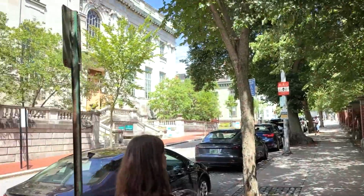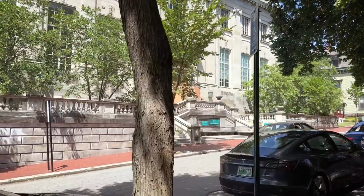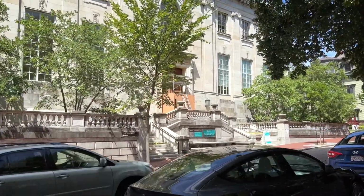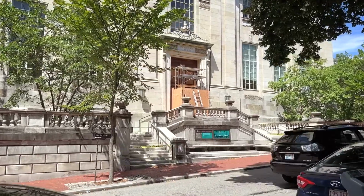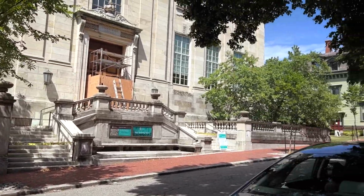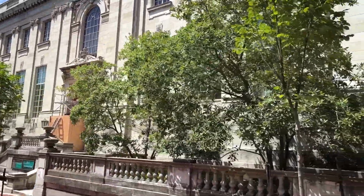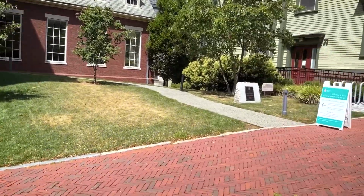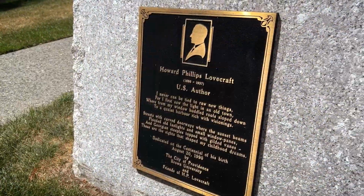So right across the street from the gate is the John Hay Library. This is the library that now houses all of Lovecraft's manuscripts and all of Lovecraft's 100,000 handwritten and typed letters. And right next to the John Hay Library, we actually have a plaque to Lovecraft himself. Let's check it out.